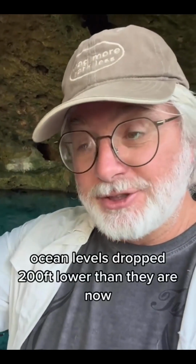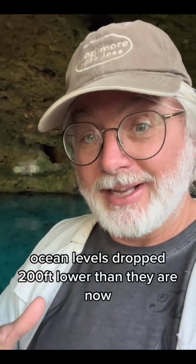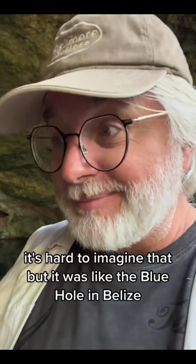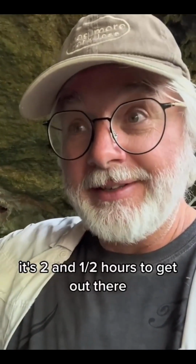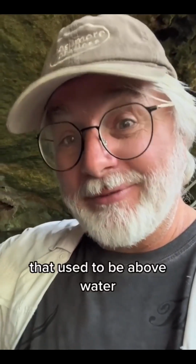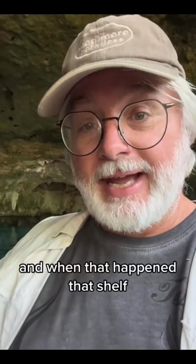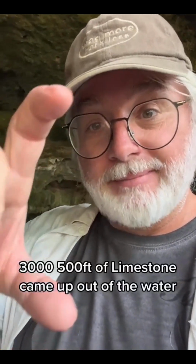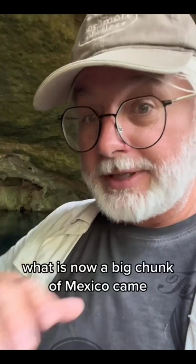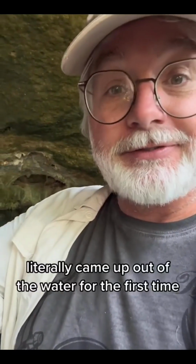Ocean levels dropped 200 feet lower than they are now. It's hard to imagine that, but it was. Like the blue hole in Belize, it's 2.5 hours to get out there. That used to be above water. And when that happened, that shelf, 3,500 feet of limestone, came up out of the water. What is now a big chunk of Mexico literally came up out of the water for the first time.